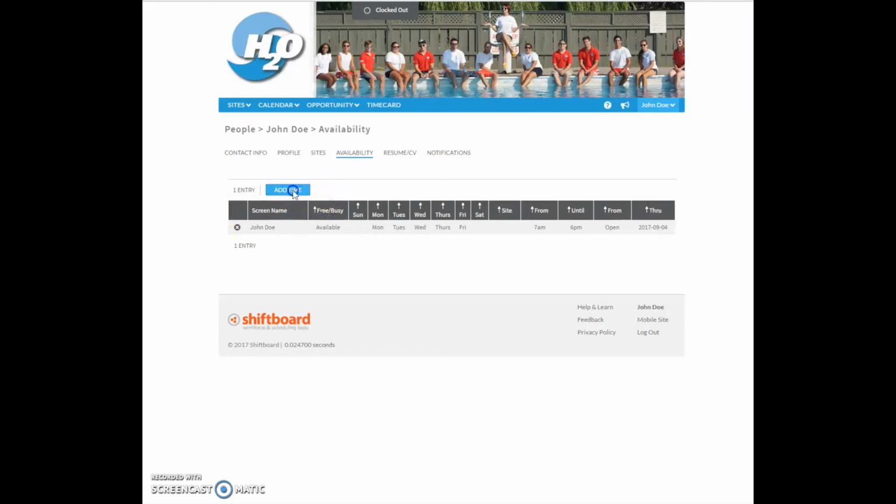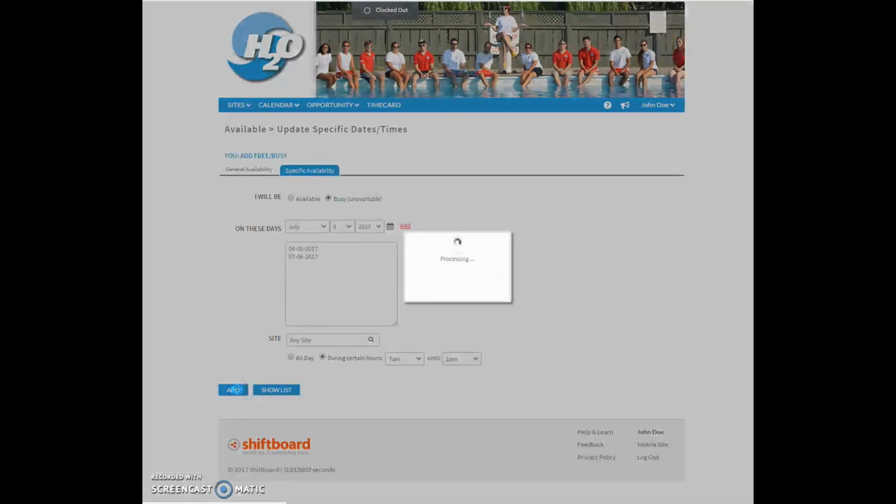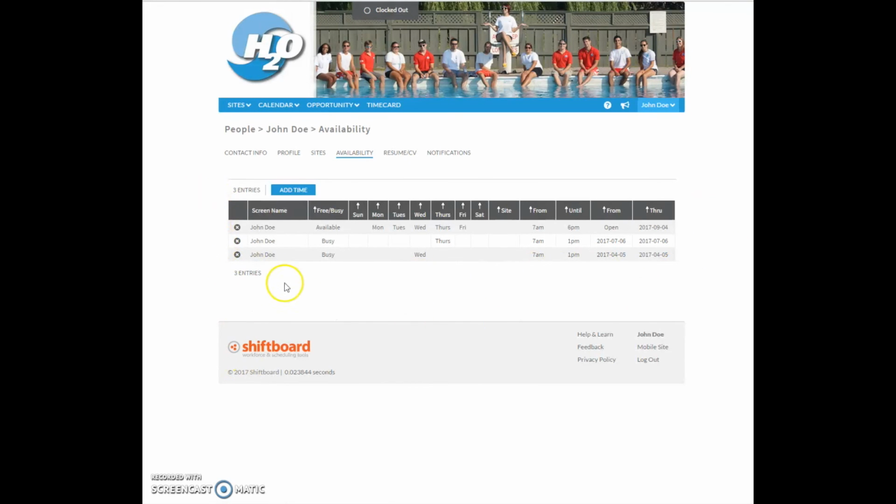Then for the specific availability, click on Add Time, Specific Availability, and then you will select the dates that you are not available to work. So for example, vacation or appointments. So let's say on April 5th, you can't work all day. You're busy, so add. And then let's say this summer, July 6th, you can't work from 7 a.m. to 1 p.m. Then click on Add, and then once you're done, Add. And you will see the list of your availability, so when you are available and busy. Your supervisor will then review your availability and put together your schedule.